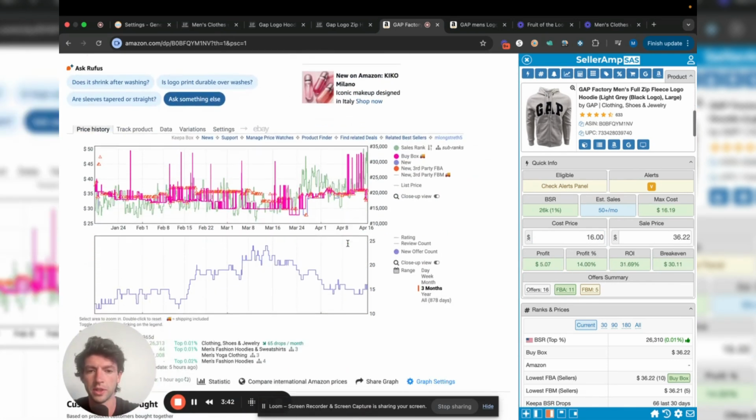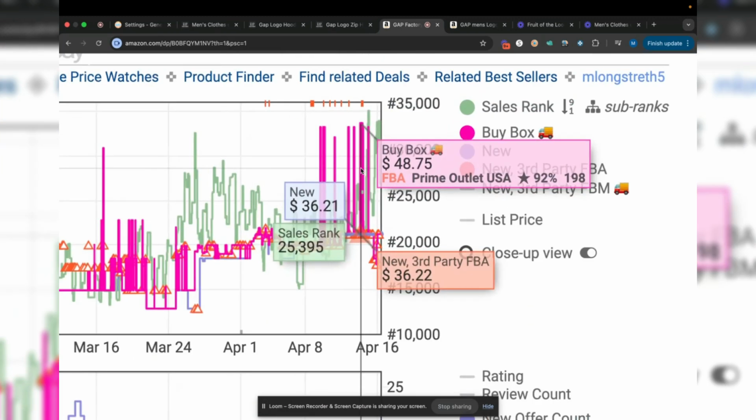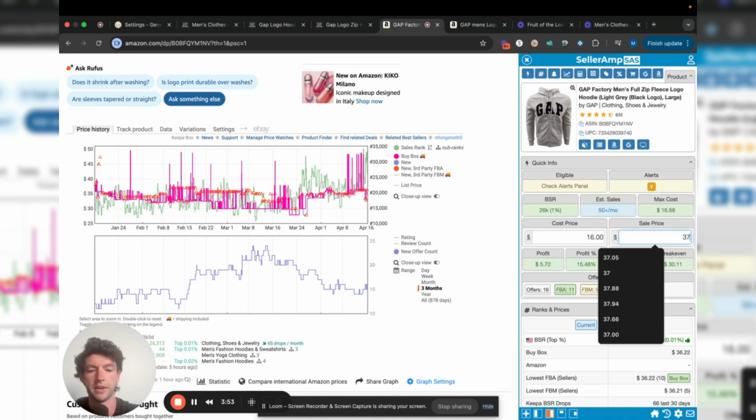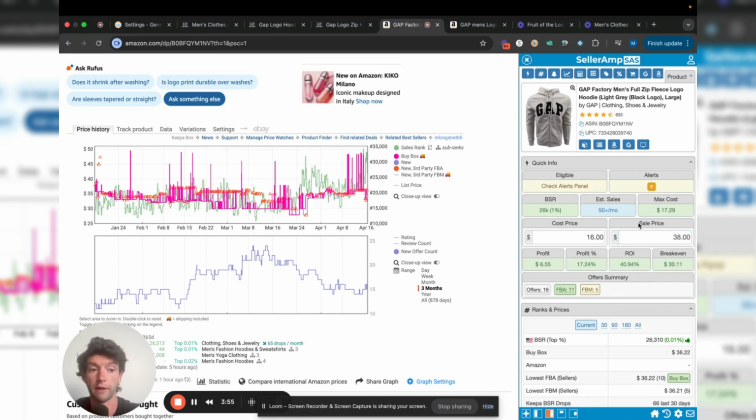And then I just want to make sure the trend looks good on Keepa here. And we can see, literally in the past week, people have buy boxed up at like 48 here. So that's pretty bullish that we could probably honestly buy box above where it currently is, moving forward at like 37 or 38 and pop that guy up to like a 40% ROI right there. So that's going to be the name of the game, guys.